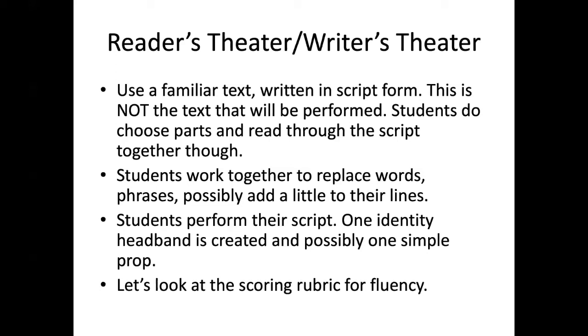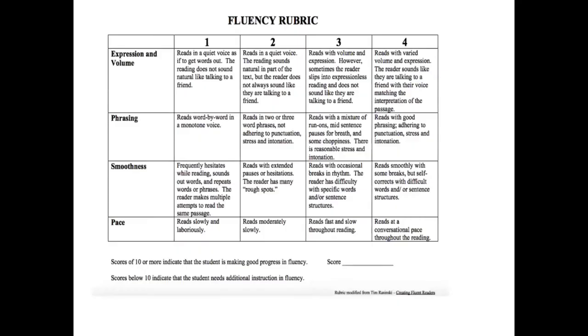I like to have them make what I call an identity headband, usually just out of a sentence strip or a piece of paper that just says the name of their character, so that those watching can follow along. Sometimes a simple prop. But let's take a look at a scoring rubric for something like this. I love this fluency rubric because fluency truly does support comprehension.